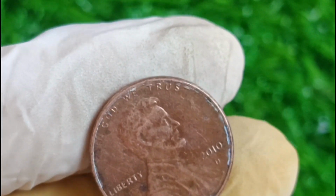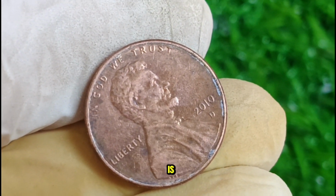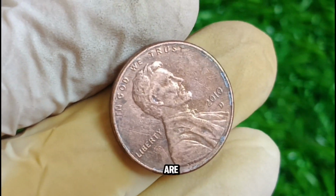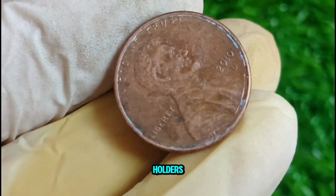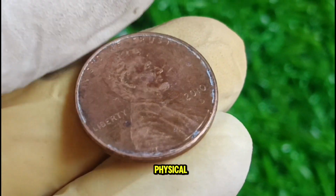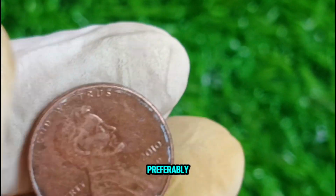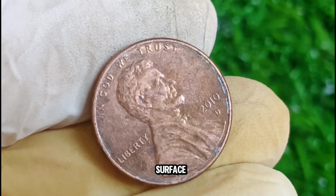Mint. Once you've identified a valuable 2010 penny, preserving its condition is crucial. Even a small scratch or smudge can significantly reduce its value. Here are some tips to keep your coins in top shape. Store your coins in coin flips, holders, or albums designed to protect them from dirt, moisture, and physical damage. Avoid handling with bare hands. Always handle coins by the edges, preferably using cotton gloves, to prevent fingerprints or oils from tarnishing the surface.